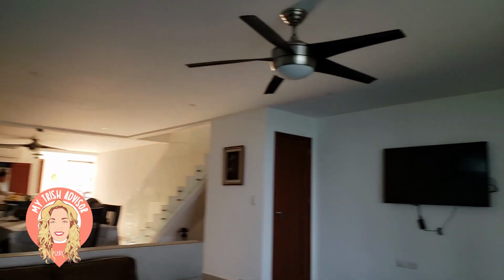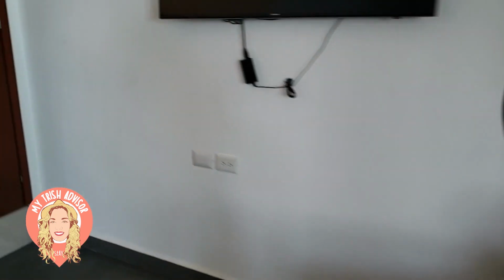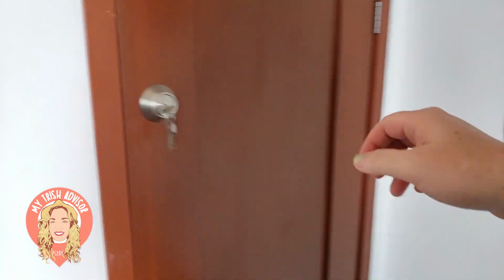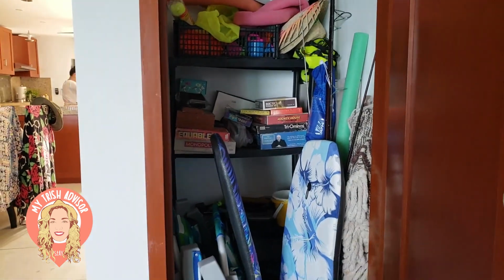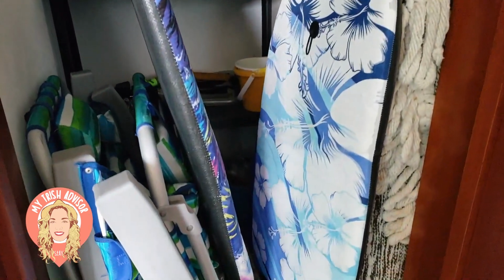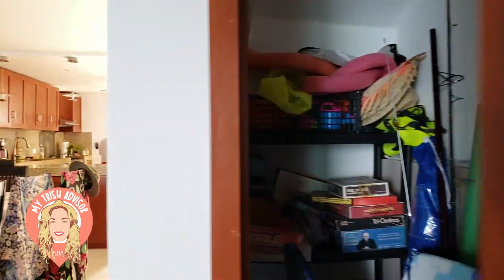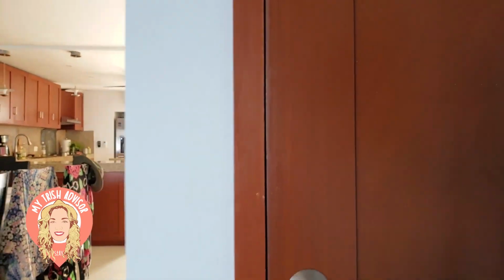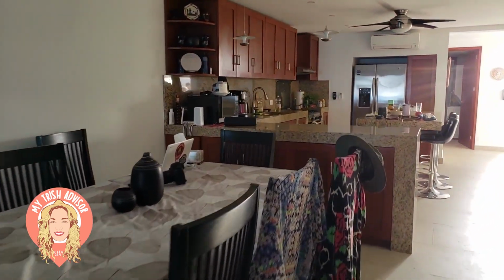You have AC, TV, and again, this is 4 bedrooms, 4.5 baths. This is the first bedroom. No, I'm just kidding. This is the place where they have all the boogie boards, games, chairs for the beach, fishing pole even. Now we'll go into the kitchen, dining room and kitchen. So, seating for 8.